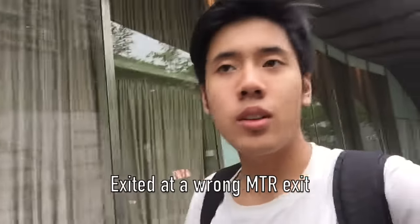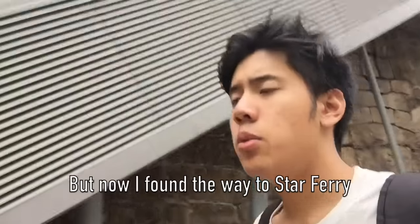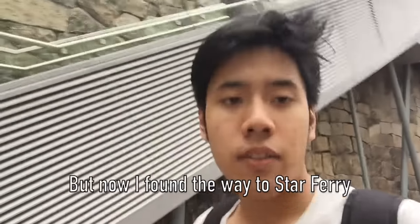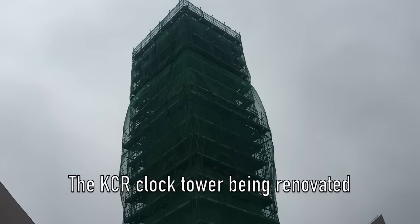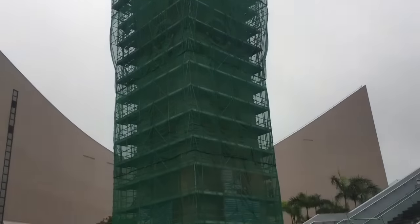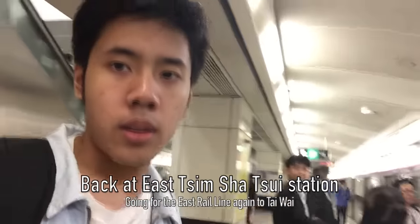Now I'm walking for Star Ferry for a while. Before, I was almost confused because I ended up at an MTR exit in Tsim Sha Tsui, which seems not to be what I expected. But now I find a way towards the Star Ferry here. Oh yes, here is the KCR clock tower. I think it's currently being renovated. I'm going to Tai Wo.